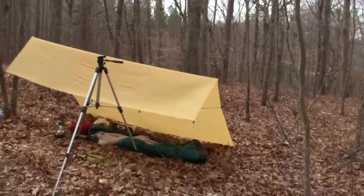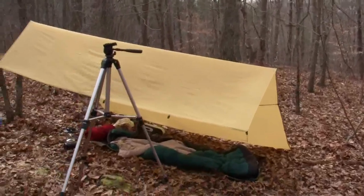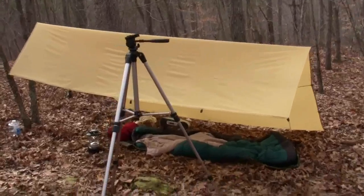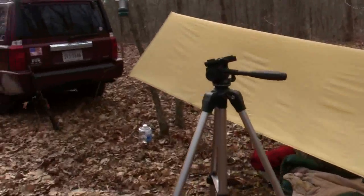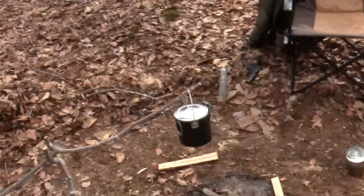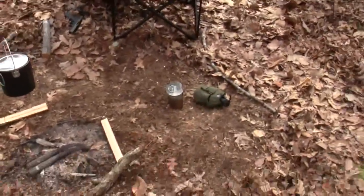All right. Well, my shelter was just a little lean-to configuration of a tarp that I had. I believe the tarp is made by Etowah. It's a lightweight tarp. I really like it. It's very sturdy. And let's see. There's another shot at my cooking pot rig there.